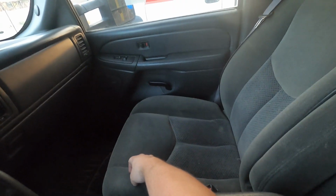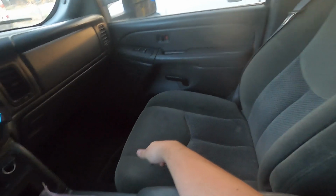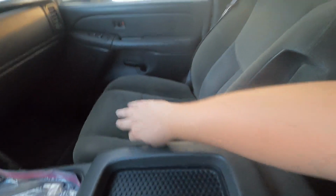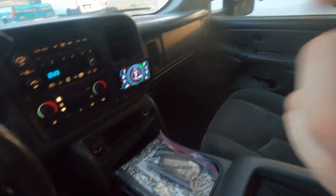Anyways, these seats. These seats, in my opinion, are more comfortable than the earlier models. It's not by much, but it just feels like it's a little bit more ergonomic. And you do have these little fold down armrests, although they're kind of too close to you, so I always rest my arm just right there. And that's what I end up doing in the GMC as well.